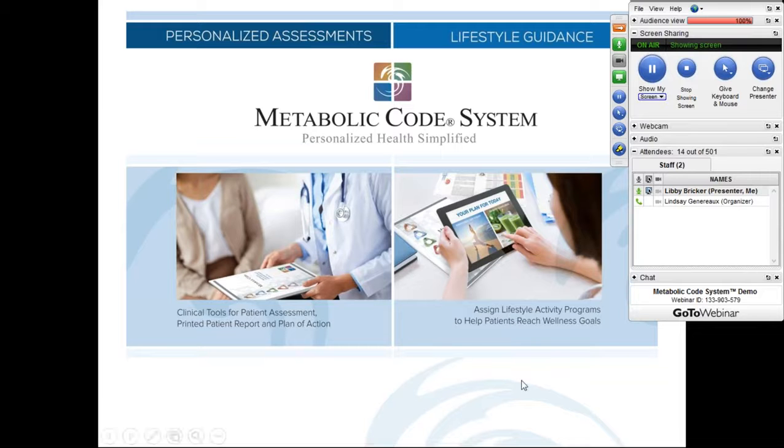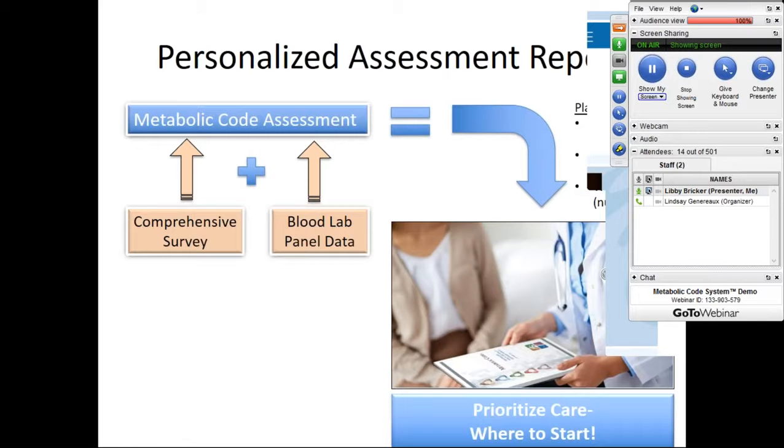I'm going to have Dr. Heyman do the majority of it. Let me get to this introductory slide, and then we'll take it over. The beauty of the Metabolic Code is that it takes a comprehensive survey and then blood data, urine data, saliva data, as well as biometrics, such as blood pressure, BMI, heart rate, and salivary pH or urinary pH, and then looks at how all of these pieces of information fit together to focus where the prioritization needs to begin for someone.